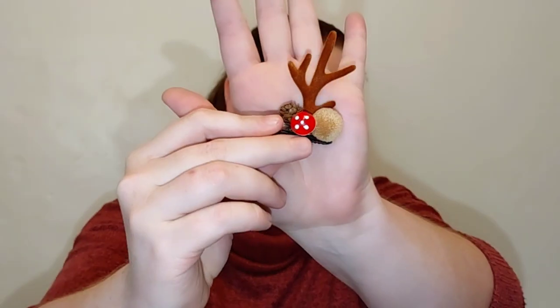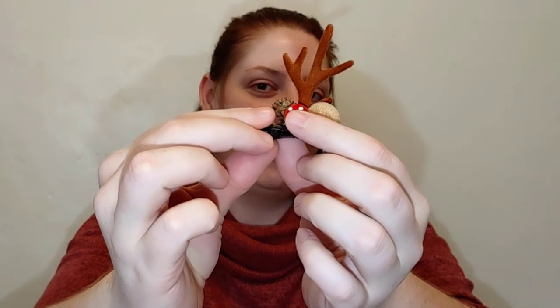And then the last things I got are something I will wear every year around the holidays. They're these super cute little antler clips. So it's got a little mushroom and a pine cone. I don't know, I like unique things. So I would totally wear these out in public just because it's adding a little bit of holiday cheer to something really simple. But I think these are cute.